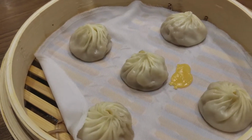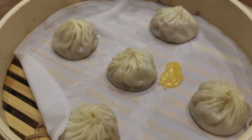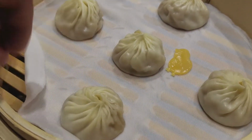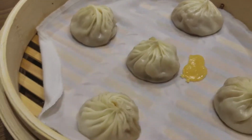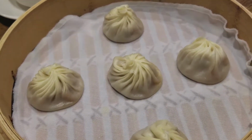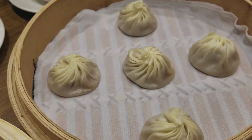Really country and fresh. All right, guys, we've got the Xiao Long Bao just arrived. It looks extremely hot and fresh, and it doesn't take them long to steam it. Now this one is the chicken, and this one is the original, the pork. Let's try them out.